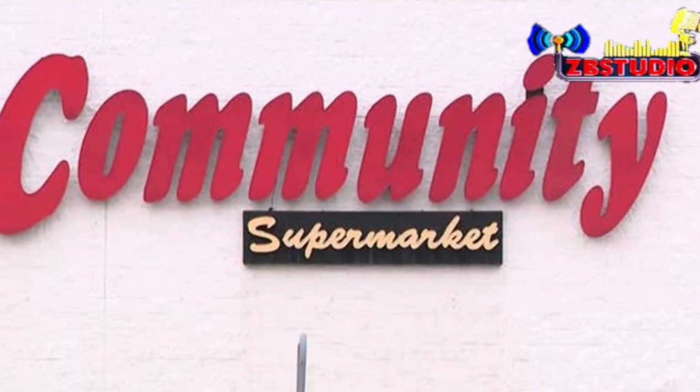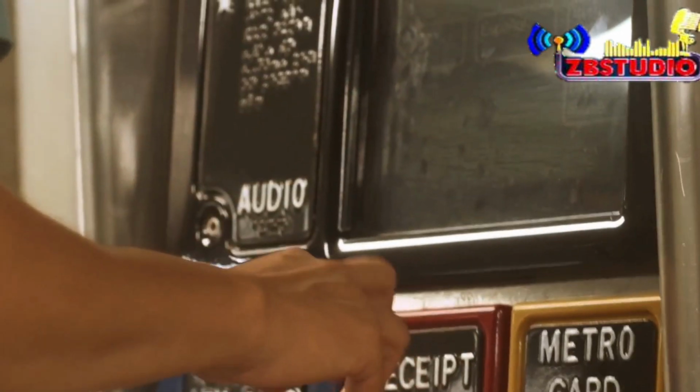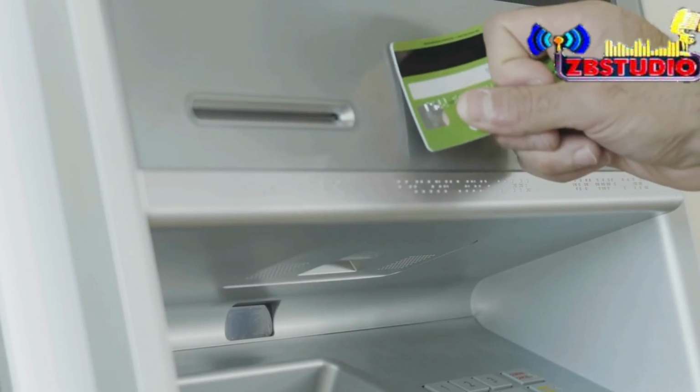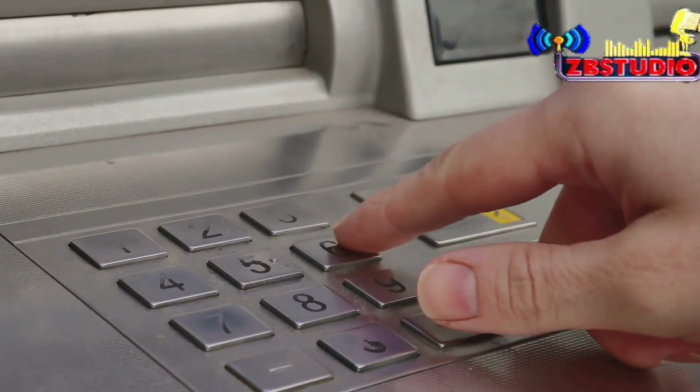Recognizing the signs of a skimming device. Skimmers are hard to see. There are some signs to look for. Check the card reader. Look for loose or misaligned parts. The card slot might feel too tight. The keypad might be raised or crooked.